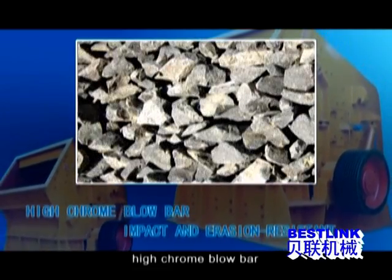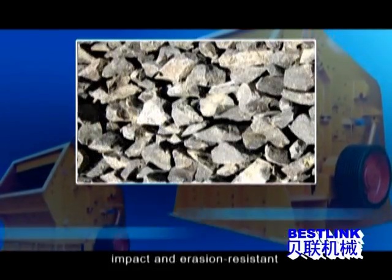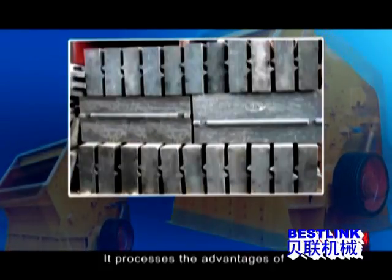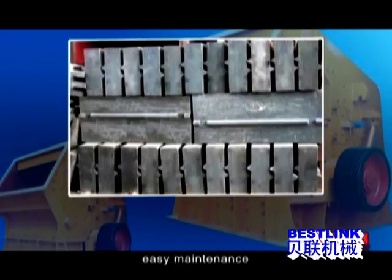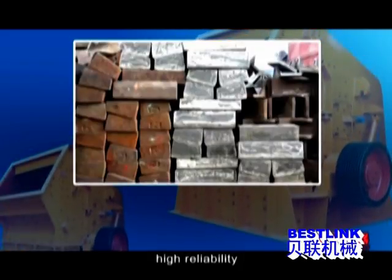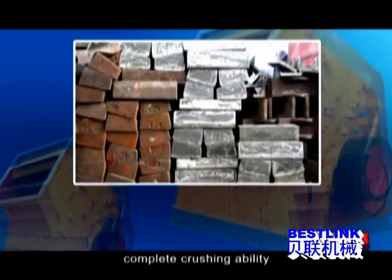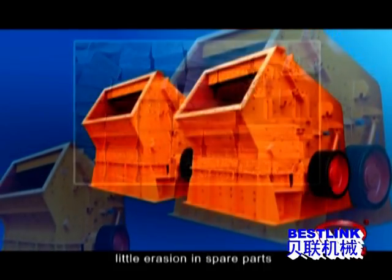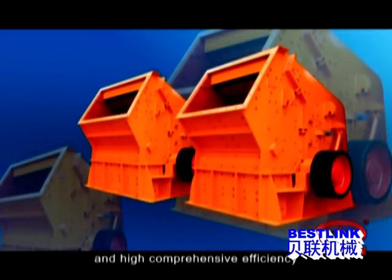High chrome blow bar, impact and abrasion resistant, no key connection, high impact strength. It possesses the advantages of easy maintenance, high reliability, complete crushing ability, high productivity, little abrasion in spare parts, and high comprehensive efficiency.